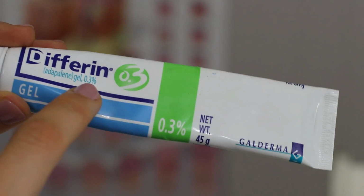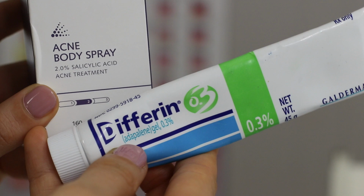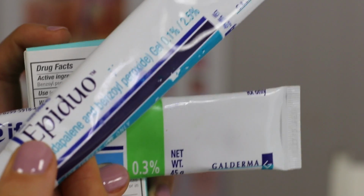Additionally, adapalene gel, which is the generic name for Differin, does not mix with salicylic acid well either. When these two get together, they start to share some of their bonds and they become a little bit useless. That being said, adapalene gel does pair wonderfully with benzoyl peroxide. And if you've ever used Epiduo, that's actually what that is. Adapalene plus benzoyl. Done.